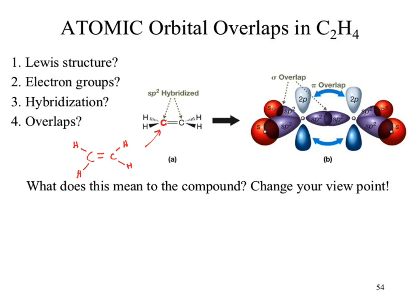The fun part with this: which of those rotational views are you expected to know? All of them. Every single one of them. That's one of the reasons why OChem becomes challenging, because you have to be able to manipulate these structures in 3 dimensions.